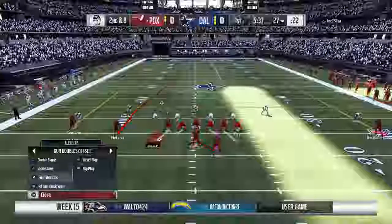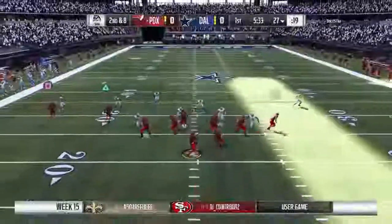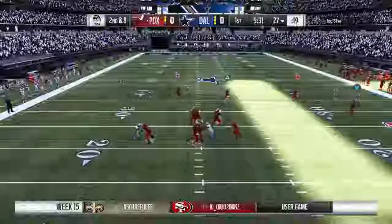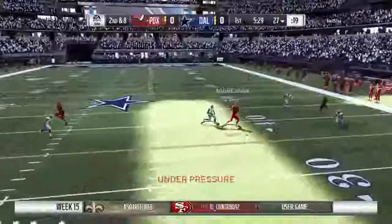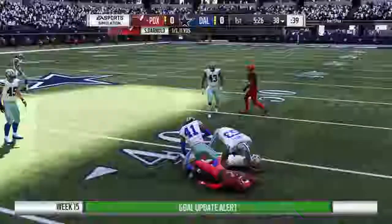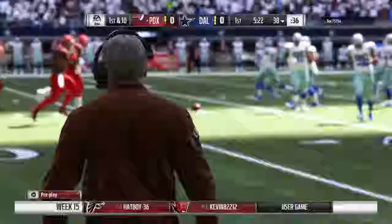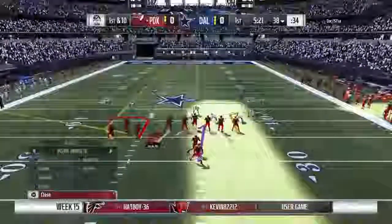All right, here we go. Green 39. Green 39. To throw on 2nd down is Darnold. There's the Penn State man. It's Chris Godwin. 50 catches for him now on the year, and he's got a first down. This has to go down as one of the simpler routes in the playbook, but oh so effective. Nice completion there. Keeps the sticks moving.